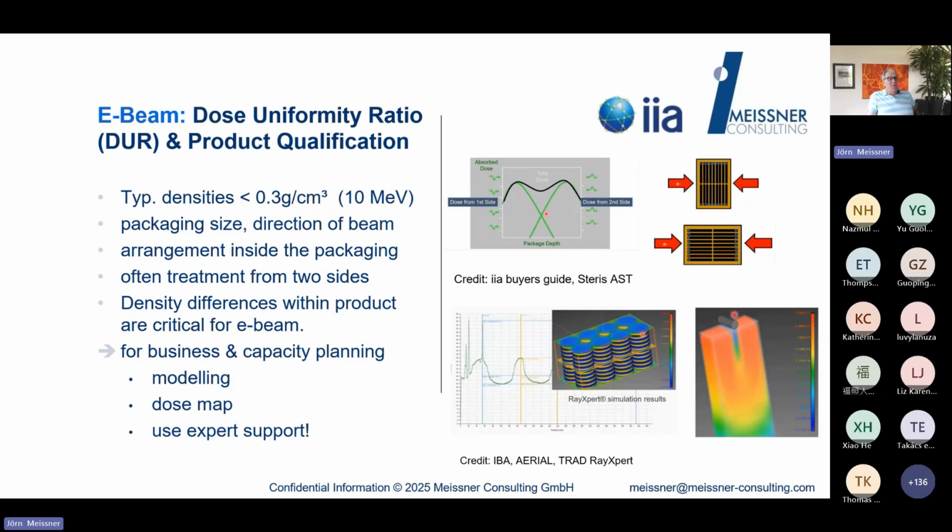That if you radiate it from the side where there is a shadow effect, like this tantalum pin on this polymer box, you see this shadow, and you will not reach the dose uniformity that you need. So this is just an example of why E-beam dose uniformity or E-beam dose mapping is going to be a complex thing. It is worth it to do this for business and capacity planning, because modeling provides you an oversight on what you can do.